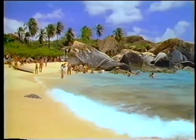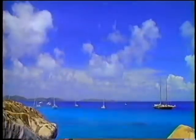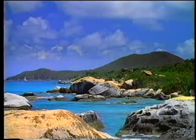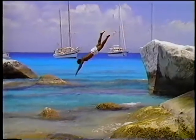Imagine paradise, and you just might conjure up the island of Virgin Gorda. An optional excursion takes you there to explore the wonders of the baths. Mammoth boulders strewn across a white sandy cove create a natural playground above and below the sea.